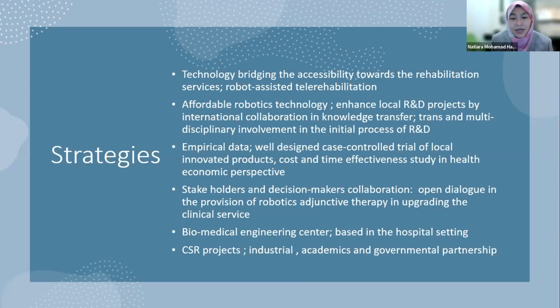And I think the other thing that is very important is to have a biomedical engineering center that should be based in the hospital setting, that should not be only in isolation in other parts beyond the hospital setting, because at the end of the day, what we want to solve is the field problem. So I think the center should be in the field where the problem arises, so that effective problem solving can take place.